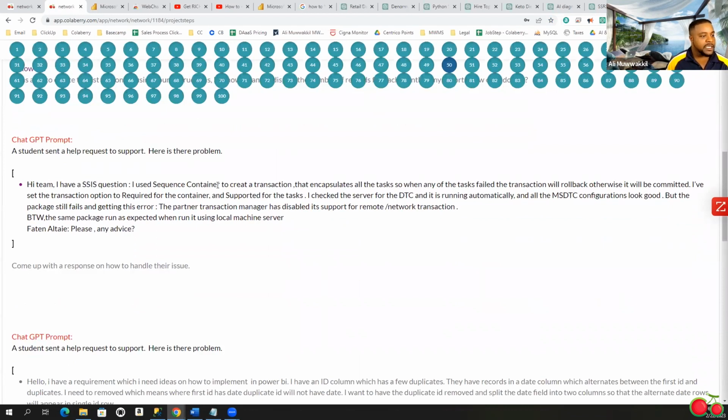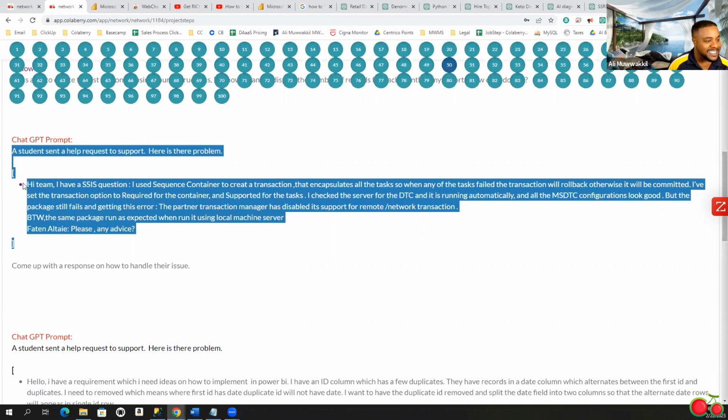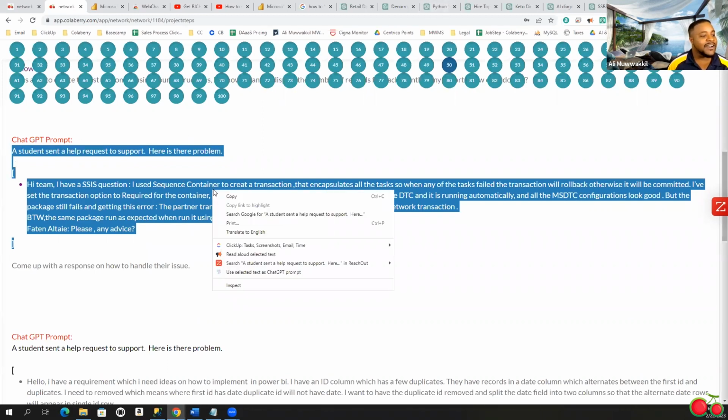SSIS question, sequence container. Okay, some stuff that I ain't never really too much mess with. Okay, but that's okay. So we just popping it into ChatGPT. All right, so let's go ahead and run this.